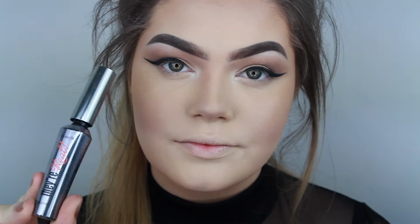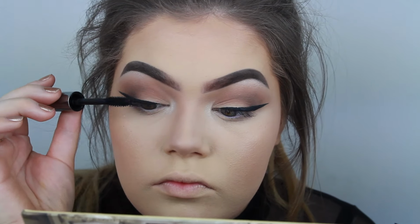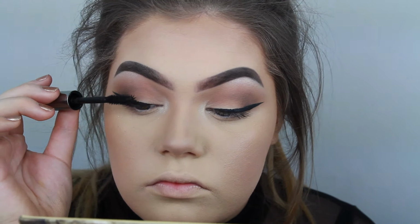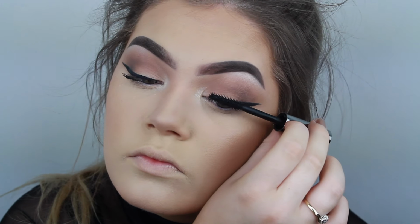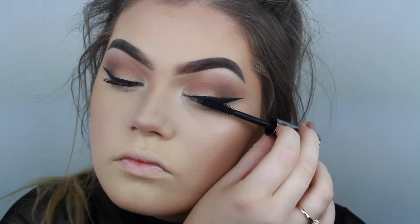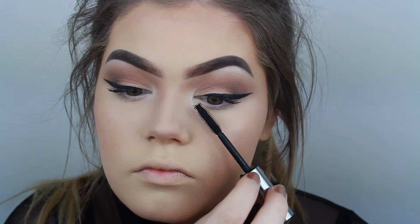Okay, so for my mascara, I'm going to be taking my Benefit They're Real mascara, and I've just got back into this because I haven't used it for ages and I forgot how much I loved it. It's such a brilliant mascara. So I'm just coating my lashes and I'm then going to be putting on my false lashes, so this is just going to help them stick that tiny little bit more.